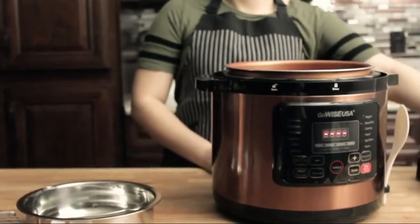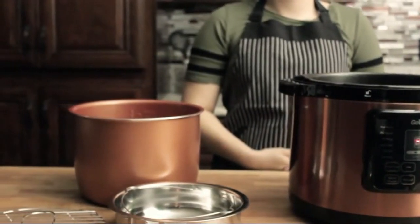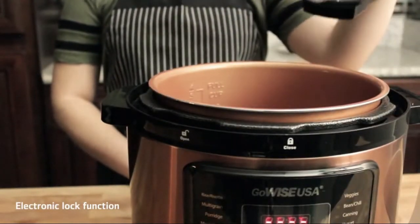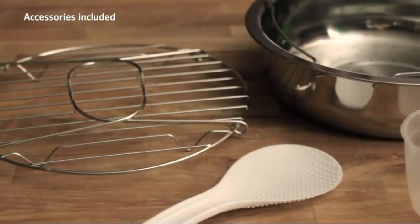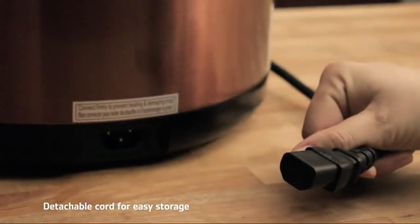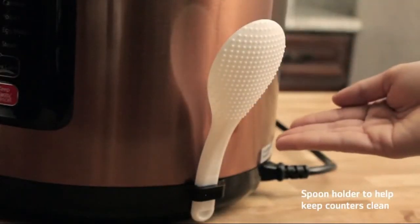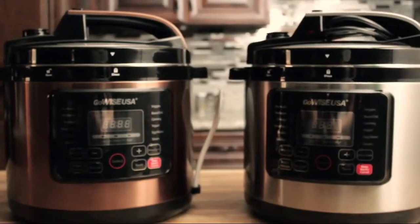Forget about washing dishes all night. This cooker comes with a PFOA and PTFE free ceramic coated pot that makes cleaning up quick and easy. This pressure cooker is available in a 6, 8, and 10 quart size in a copper and stainless steel color. Pressure cooker today and live wiser.